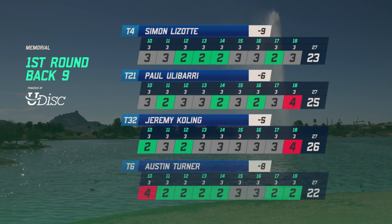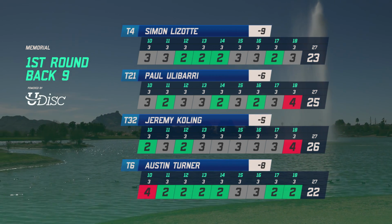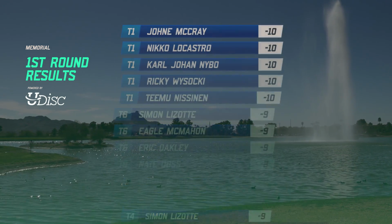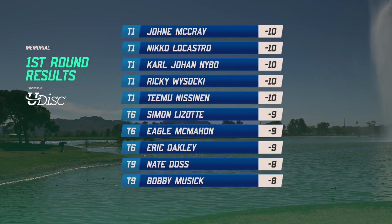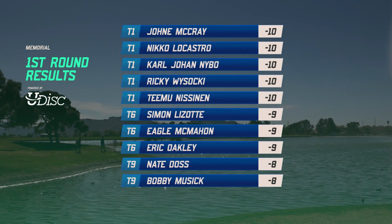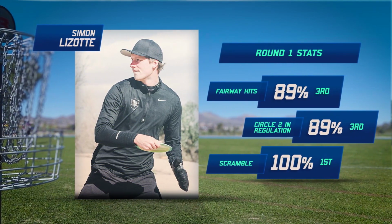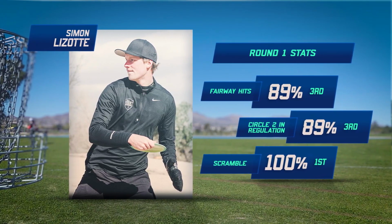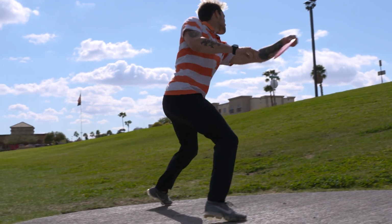On a day when this course played a lot harder than it normally plays. I mean, a little bit cold, a little bit windy, I think. Yeah, a little bit windy. But we see 5 scores at 10 under, which typically is right around 3rd or 4th place. But on this day, we have a 5-way tie for 1st. Simon doing a lot of things at an 89% clip, but scrambling at 100. That is really great.